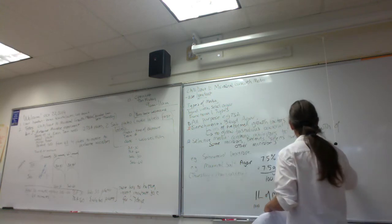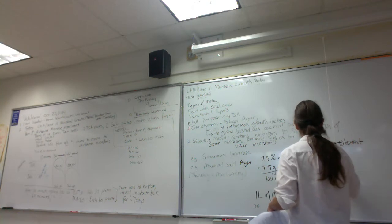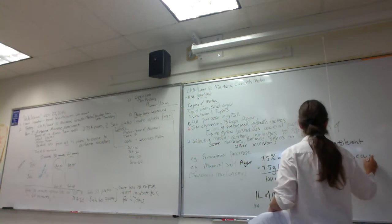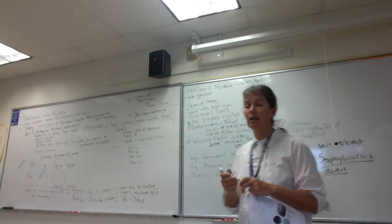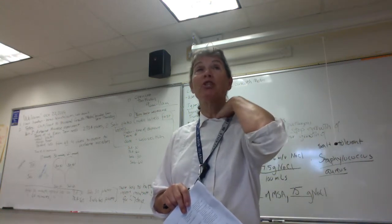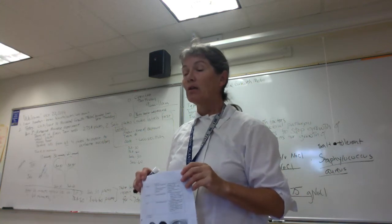So salt tolerant Staphylococcus aureus. Do you think Staphylococcus aureus maybe can grow on mannitol salt agar? Yeah, it can. And indeed, folks, mannitol salt agar, we say it selects for salt-tolerant microbes such as members of the genus Staphylococcus, including Staphylococcus aureus, right?